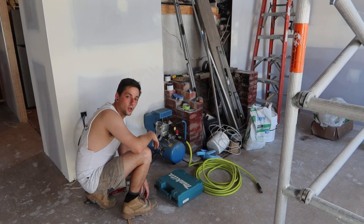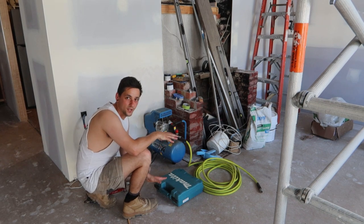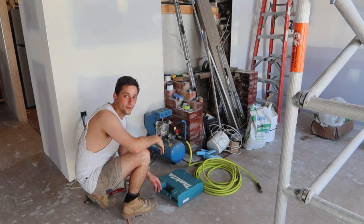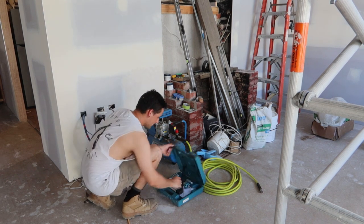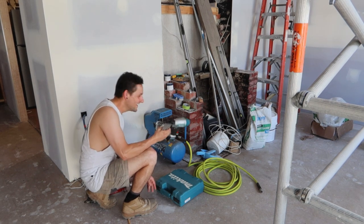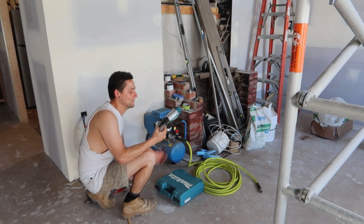Alright, so for the lining board ceiling install, we're not going to use framing guns or anything like that. Because we're doing such a massive square meterage and we're going to be firing a few thousand nails, we're going to be using an air compressor and what's also a brad nailer. Yay! So Brad is using a brad nailer, shooting brads.